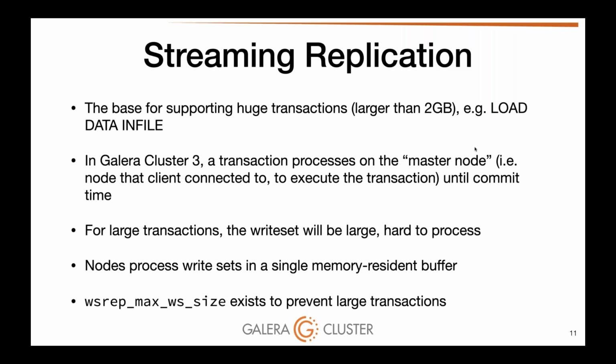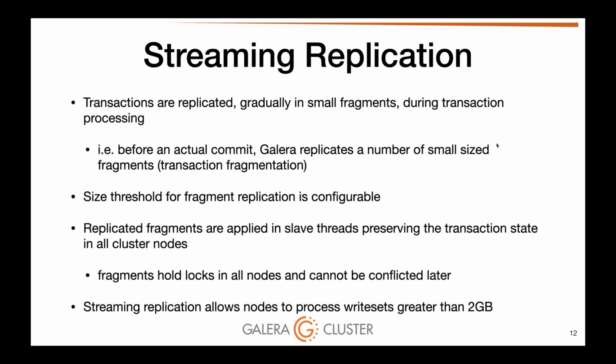But if you do have to do a large load data infile, I think this is actually extremely useful because with large transactions, write sets will be too large and hard to process. Those process write sets in a single memory buffer. So basically what we do is we now fragment the transactions. So you can say you'd like to have 10,000 or 20,000 rows fragmented, and then we replicate those fragments. But before an actual commit, these small fragments are actually sent to all the nodes. And you configure this based on whatever you think is right on a per session basis. And these replicated fragments are applied in all secondary threads, preserving the transaction state in all of the cluster nodes. Streaming replication, of course, will allow your nodes to process writes even larger than 2 gigabytes. So we have seen many use cases where this could be extremely useful if you could either upgrade or actually turn it on.